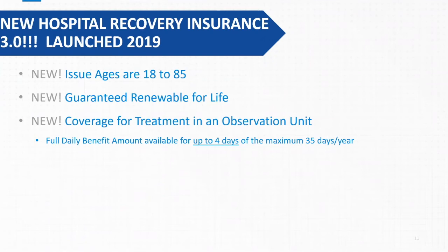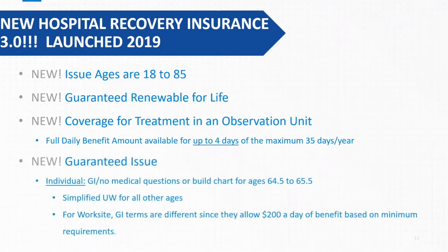It's a really nice feature, but my favorite part of this program is this, the GI aspect. Guaranteed issue. Aging into Medicare, ages 64 and a half to 65 and a half, we will GI it. Guaranteed issue. Doesn't matter if your client comes in, they're on oxygen, they have cancer, they had a stroke yesterday, they had a heart attack 3 months ago, it's guaranteed issue.